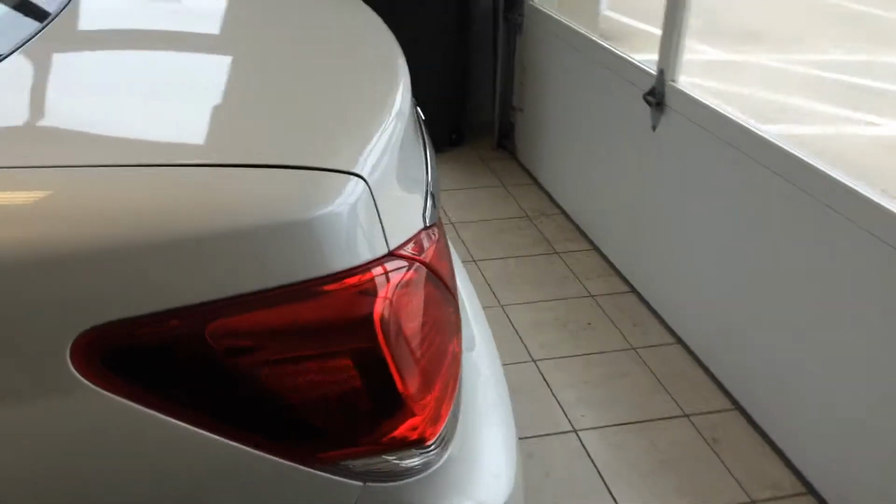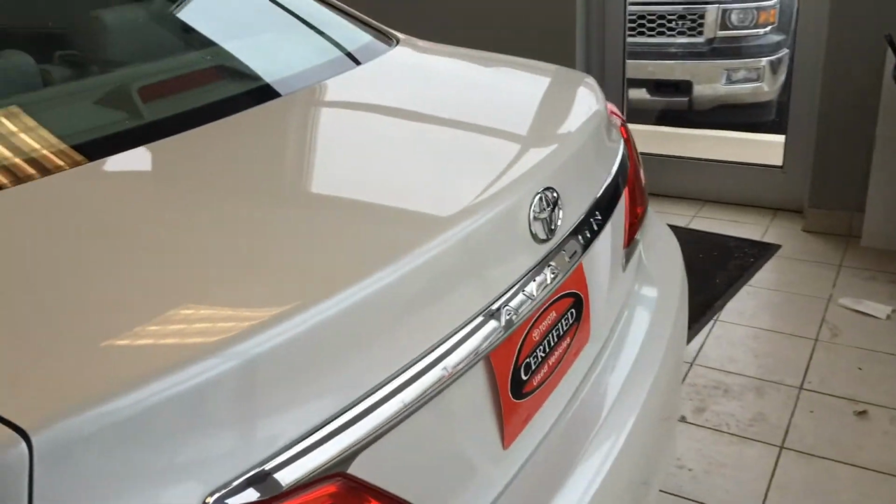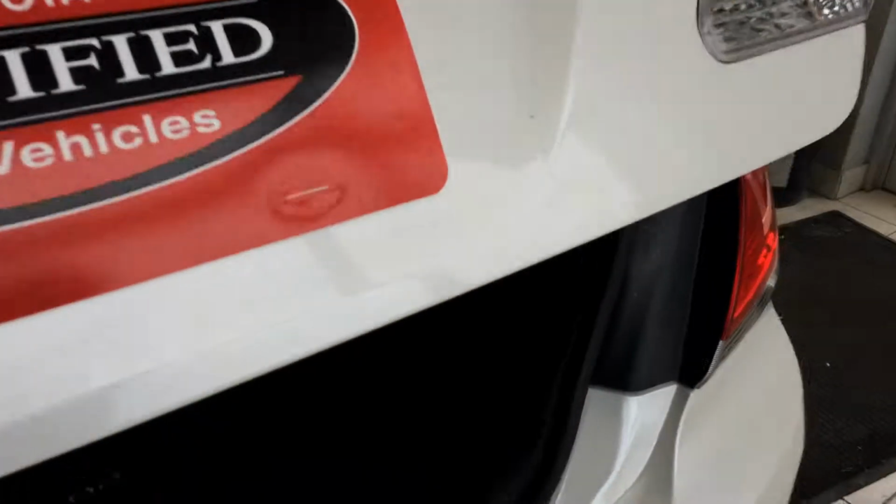and as we wander our way around to the back, we get the key fob out and pop it open to see all the room that you have here.